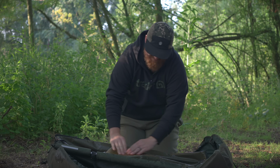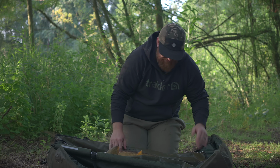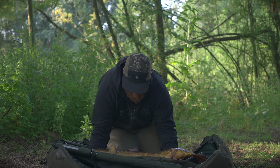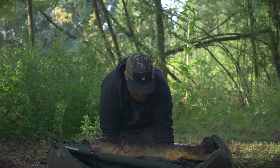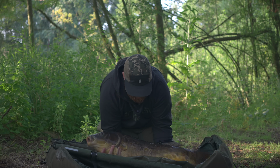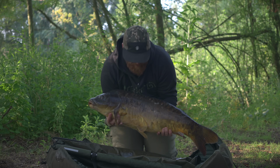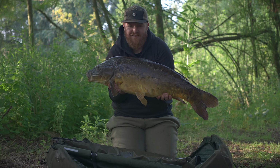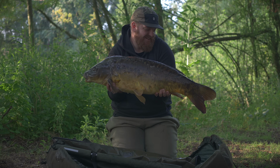First light bite, absolutely love it when it works out like that. 27 pound of fantastic Boonies mirror. Let's give him a lift. See if he beats me up. And there he is, absolutely cracking fish. So made up with this one.